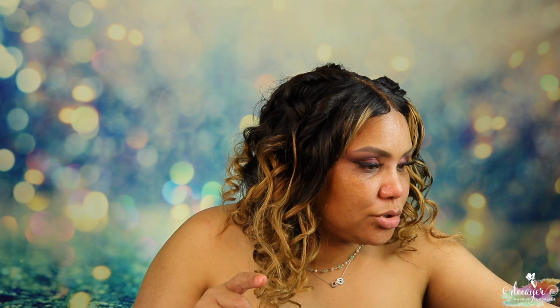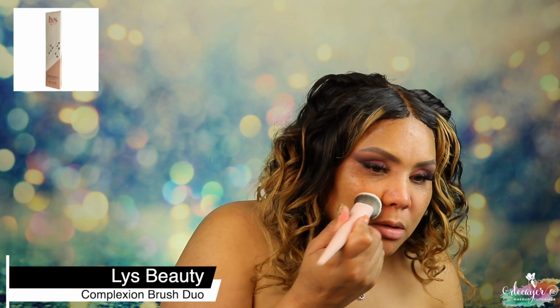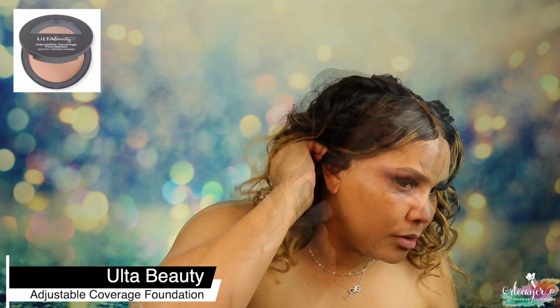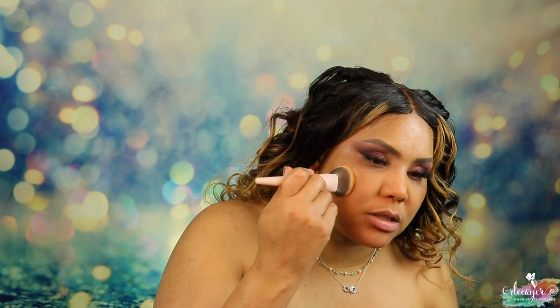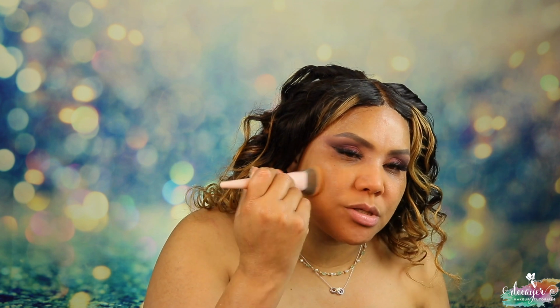Oh, I have this brush. So this is from Wireless, and that came in my BOXYCHARM. So let us go. This right now is dry. I like how this brush feels though. Kind of dense but soft at the same time. Like the bristles are soft even if you get a dense feel.